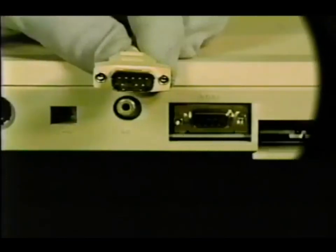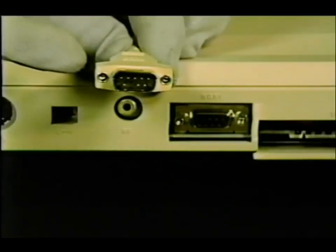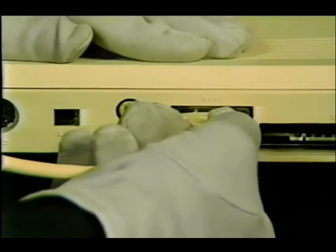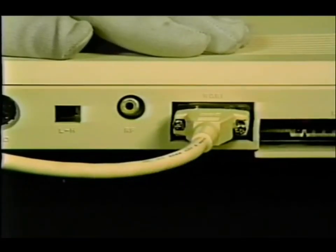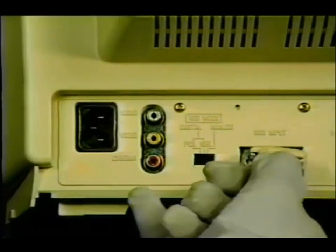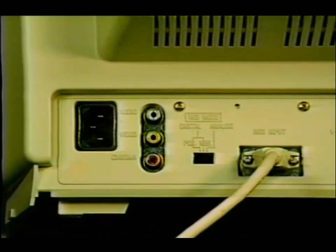First, take the RGB patch cord, sometimes referred to as the shielded cable. Now attach the pronged end of the small D-shaped connector into the back of the 128, here at the location noted as RGB1 monitor. Make sure you line up the D-shaped part of the connector with its receptacle. Now plug the other end in here on the back of the monitor in the port marked RGB input. Hey, you're doing great. In fact, you've passed the halfway point.